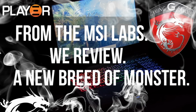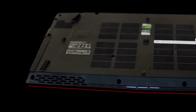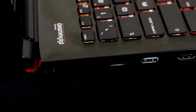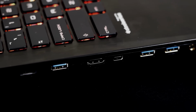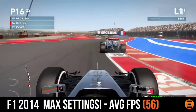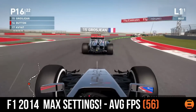From the MSI labs, we review a new breed of monster that's for total domination, a total castration of your senses, a gaming exploration. Introducing the MSI Gaming Notebook GE62 2QD Apache, which features an Intel Core i7-4720HQ CPU, which boosts up to 3.6 GHz. It also features a 15.6 inch display which runs at 1080p and features an anti-glare sophisticated design.